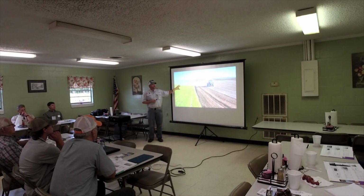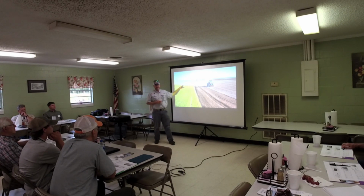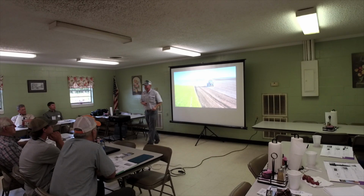If you'd have looked at this field in 1920, what would it look like? This field would have been owned by 5 different men, and it would have been divided with fence lines that had grown up in weeds and provided perfect travel areas for those bobwhites to travel across this field and use sections of this field safely.